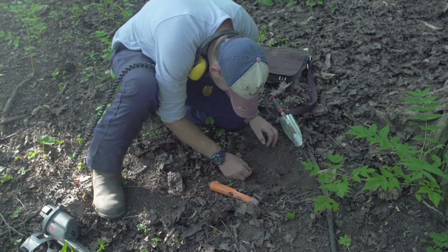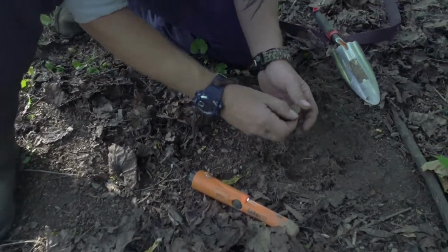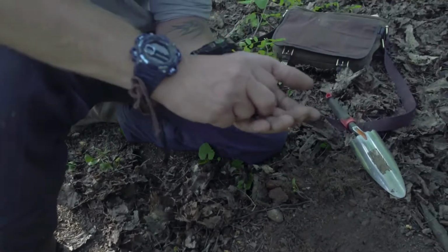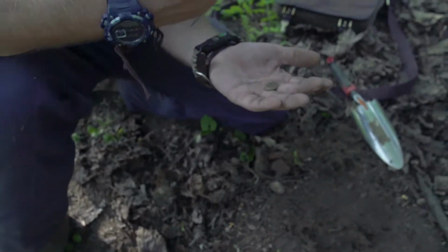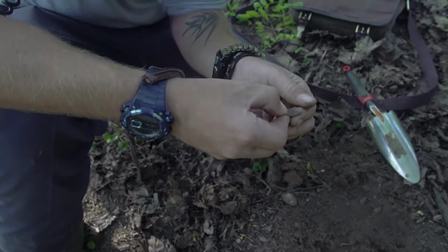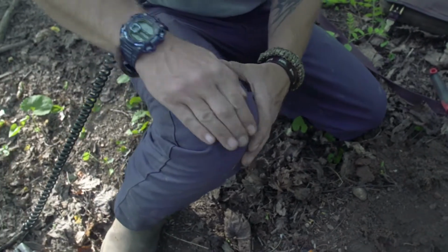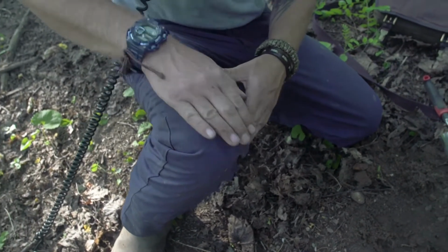Whoa, here we go. All right, it might be modern. It is a penny. There are also some other pennies out there that may not be modern. Give me a second, I gotta wipe on my trusty cloth there, my jeans.